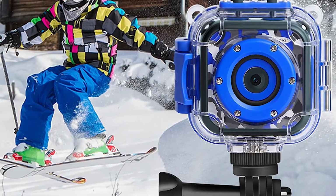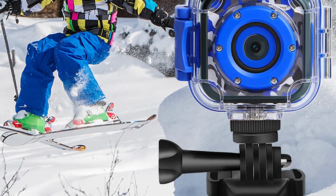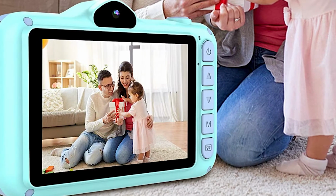Hey guys, today we're going to take a sneak peek at the best camera for kids in the market. So if you're planning to buy one, then you're at the right place.